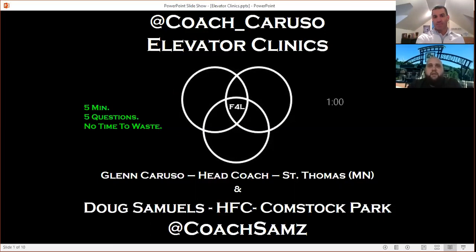O-line drill-wise, we're a big GT team, so for our guard to be able to recognize whether the end man or B-gap defender, C-gap defender is closing, or if we can kick him out, he's got to be able to know whether he's going to kick him out or log him. So we go through a kind of a half line drill all the time. It's an everyday drill for us, but with us really investing in GT, that's my top O-line drill right there.